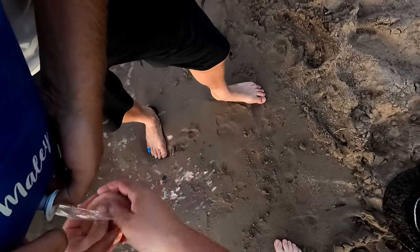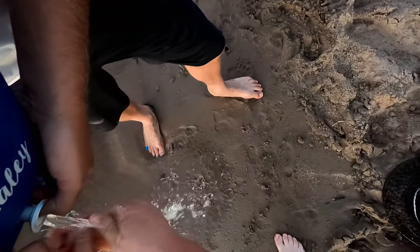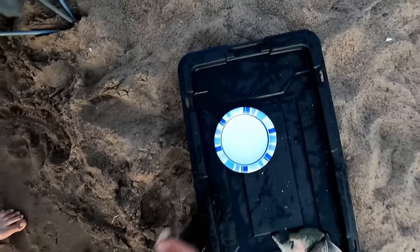I need to buy something that has a nice downspout, or I mean a nice nozzle. Like a gallon and a half, like.